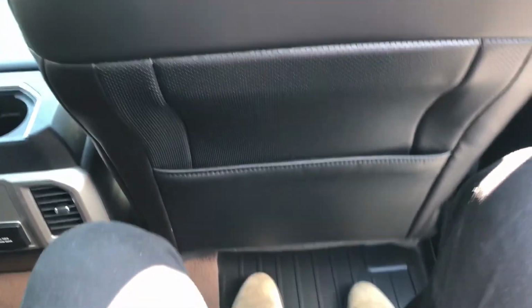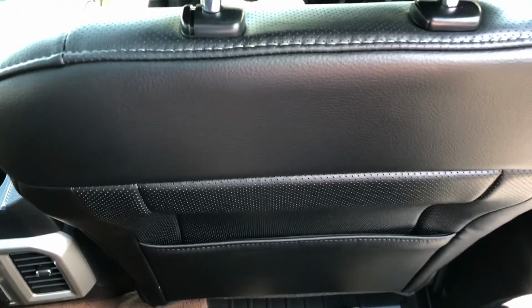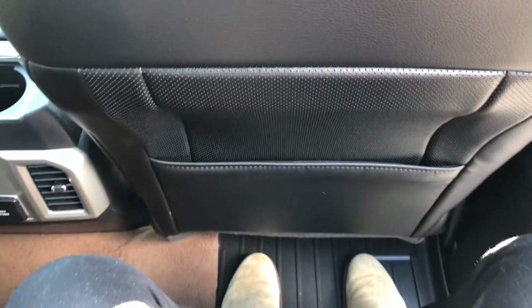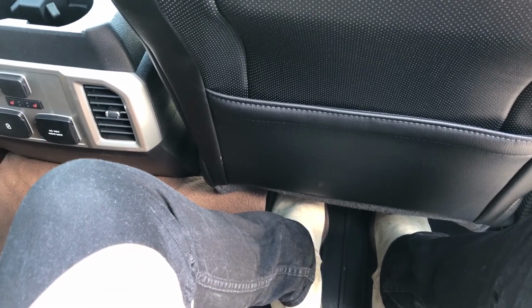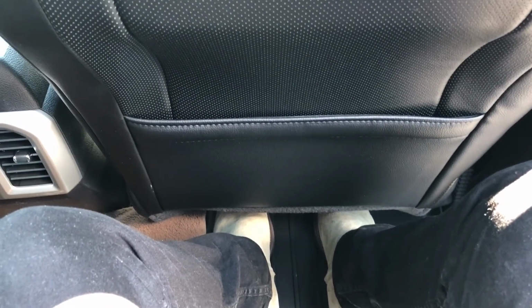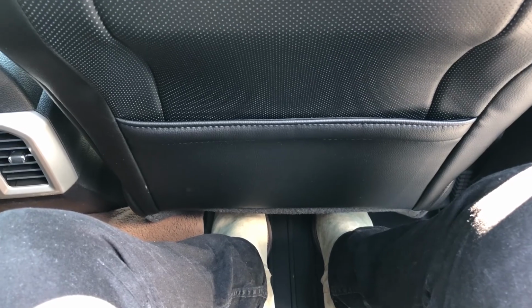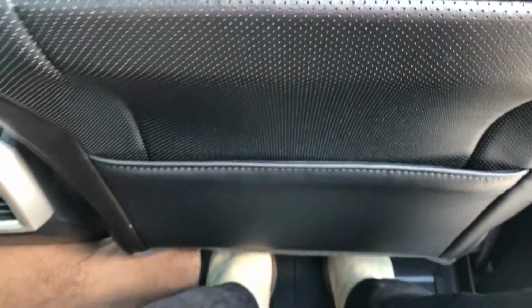Legroom wise, you guys will see I'm about 6'2", and there's plenty of legroom back here. Ford has always done a great job with the amount of legroom they have in the rear of their F-150 SuperCrew. The Super Cab with the suicide doors does lack a little bit of legroom, obviously with it being a shorter design, but the crew cabs have always had tons of legroom, more so than Chevy and Ram in my opinion. I've sat in the back seat of both of those, and I don't feel as comfortable in either of those trucks.